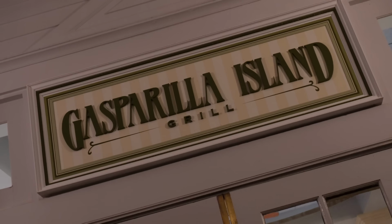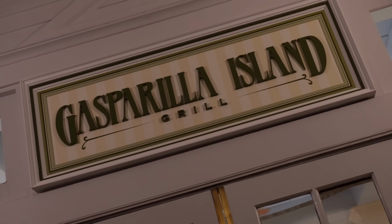We're going to have dinner as well, and you could sometimes find some of these treats at the quick service restaurants. So we're going to go over to Gasparilla Grill, which is at the Grand Floridian Resort and Spa. It's their primary quick service restaurant. We've done a bunch of reviews on there. We'll get some savory food from there. We'll see if we can find any of those gingerbread house treats at that quick service restaurant. We'll also show you how to get there.